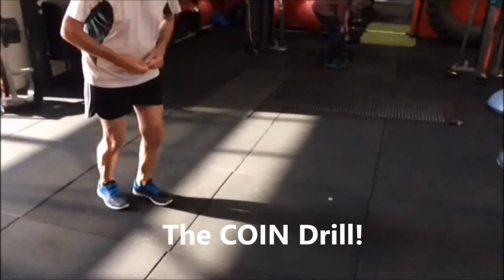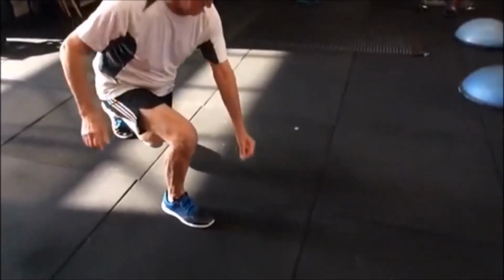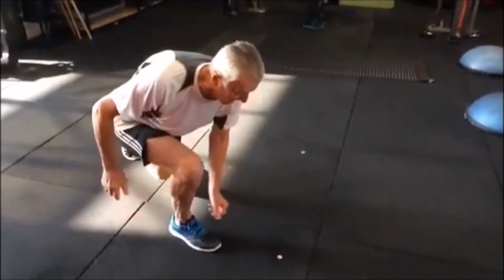And a small coin at that. So it's only a 10-cent coin that he's got to pick up off the ground. So he's going to place one down. He's going to use that lunge movement again. So we want him to lunge down to bend. We don't want him to bend his spine. We want him to use his legs. So he places that one down.